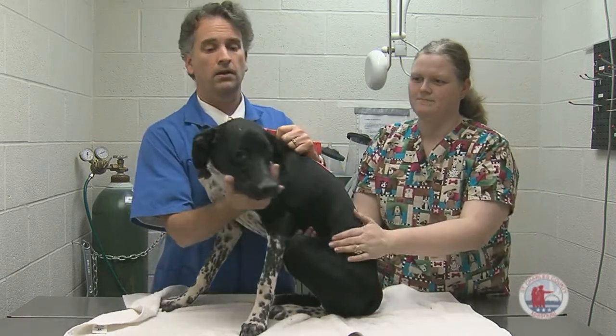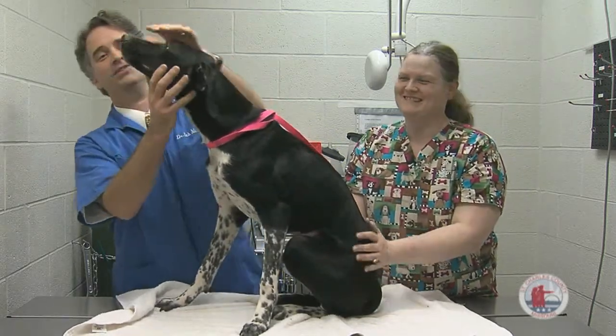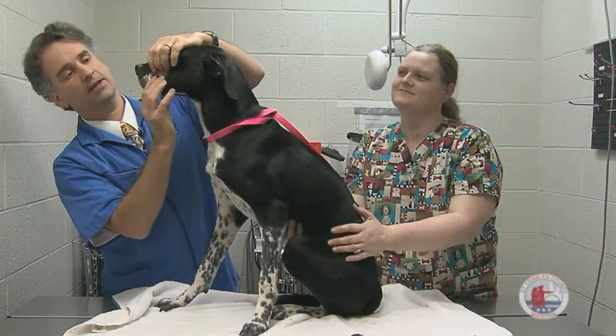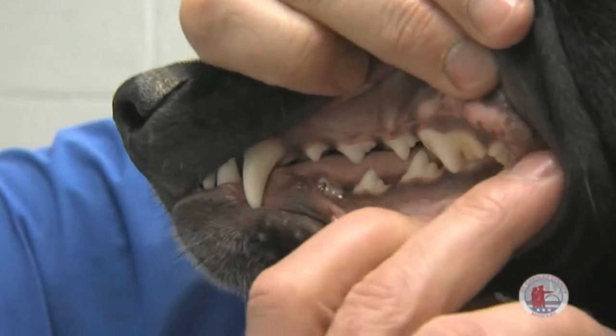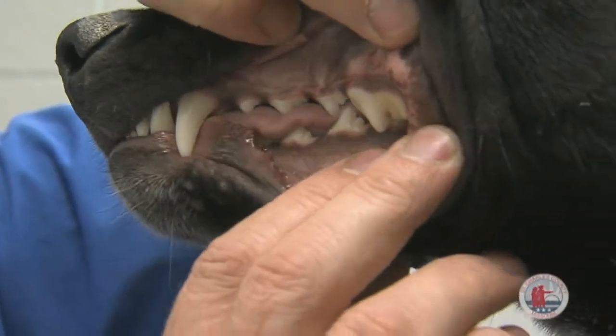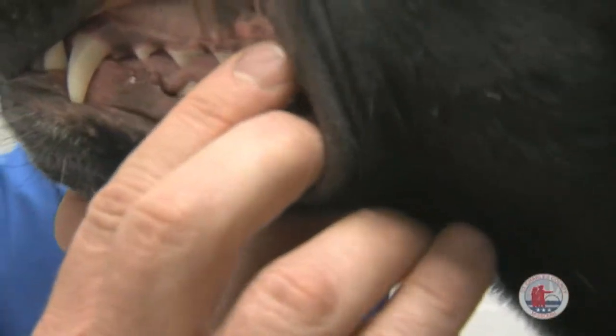We have our first very friendly, a little bit scared patient. And what I'm going to do is see if we can show you the teeth from the side. Now, you'll notice these teeth are pretty normal. We only have a very small amount of yellow discoloration on them, but otherwise they're very white. The gums look real healthy.